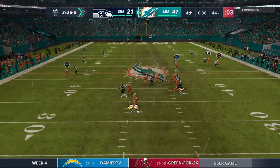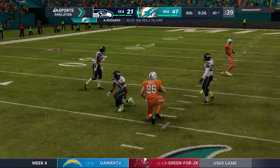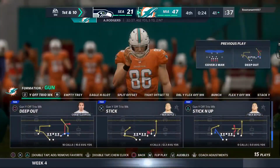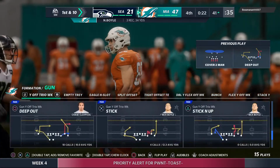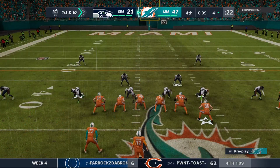Working from the gun, Rodgers. He's going to find his tight end, Boyle. And he is going to have the Dolphins first down as they're able to get the third down conversion. A Miami first down on the 14-yard pickup.